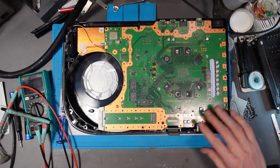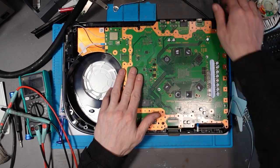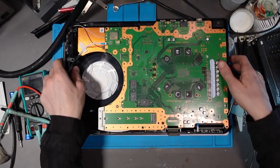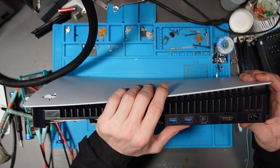Yeah, I'm going to be honest, I'm kind of stumped now. I am kind of stumped. I don't think I'm going to be able to fix this.